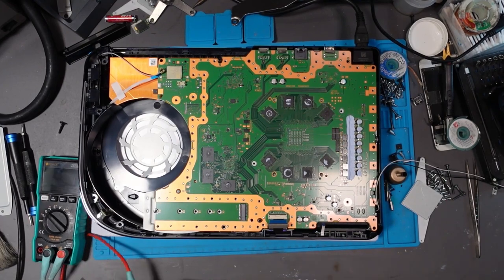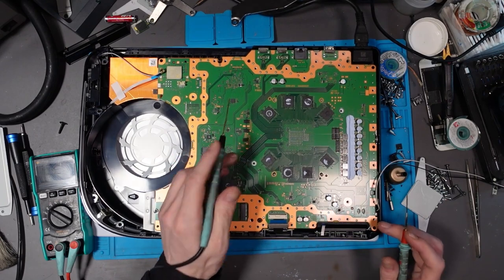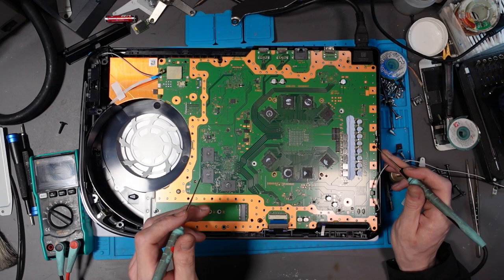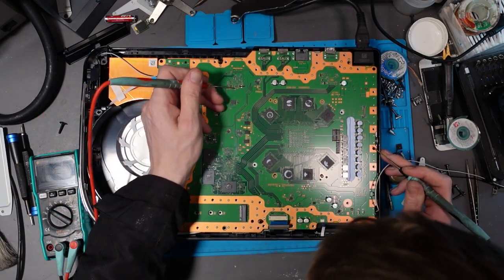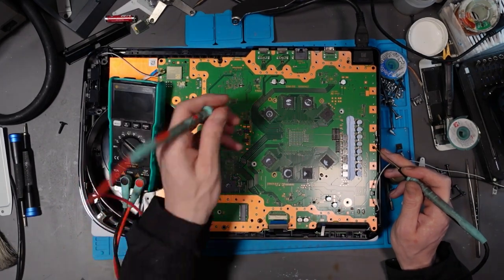But never mind. There's one place I didn't check, and that's around the safe bridge, just here. So let's check that. Let's just see if we get 1.1 volts down here. Well, I would if I turned my multimeter back on.